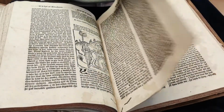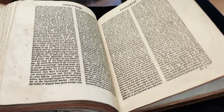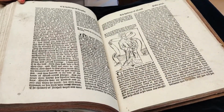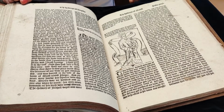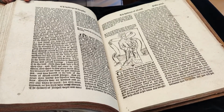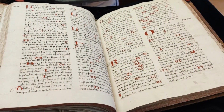Although Wynkyn de Worde and William Caxton are perhaps the best known names in early English printing, this edition was entirely unrecorded until less than a decade ago. Not only that, but MS 320 has only very recently been included in our list of incunabula. The fact that this printed section has been bound together with a manuscript has left it entirely overlooked.